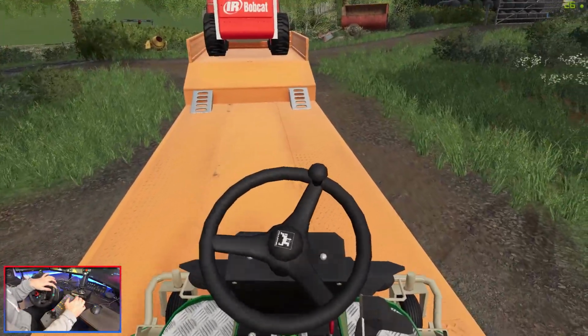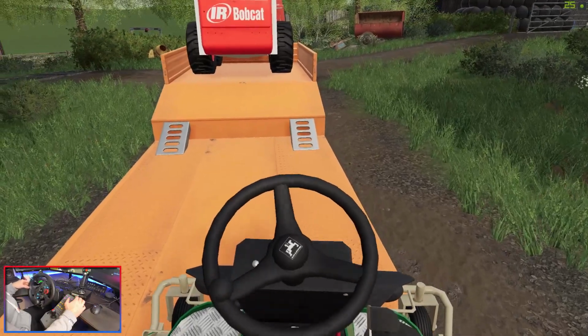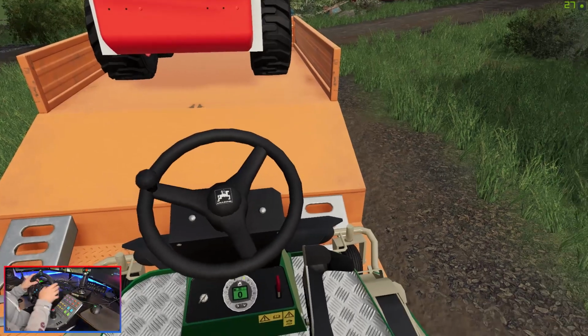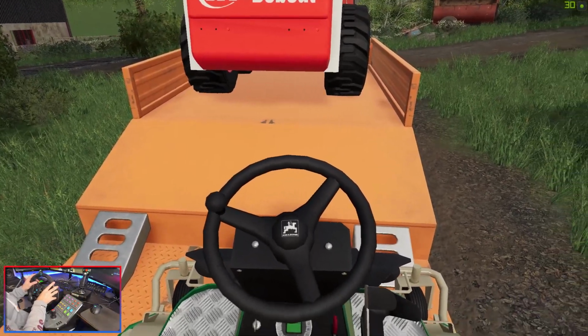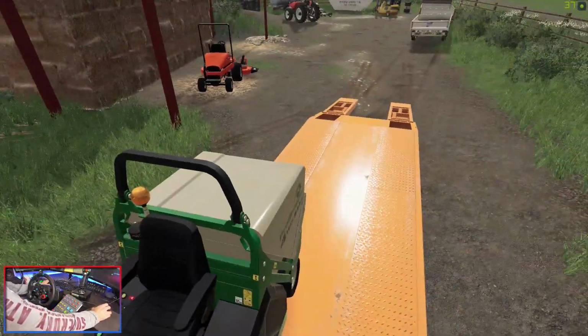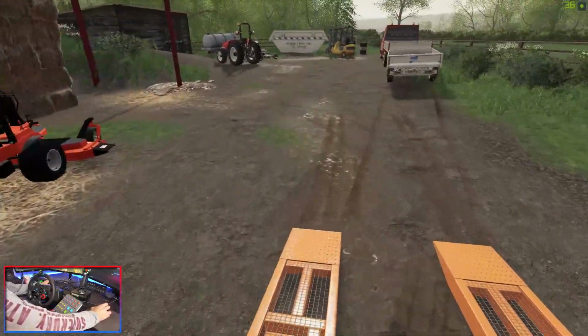I'm actually going to try and move over to the side because I might be able to get the push mower next to this, which will save us some room in the long run. There we go. Get the parking brake back on. Good. Right, let's get the rest of this loaded up, shall we?